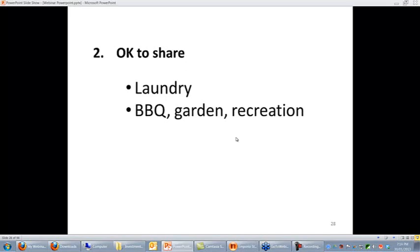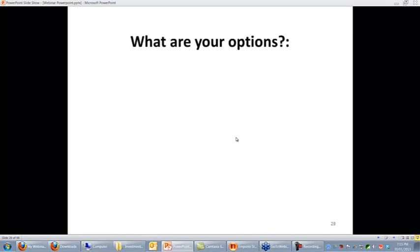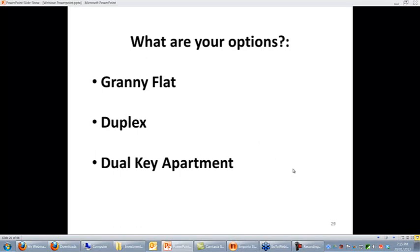So what does this mean? What are your options if you're going to invest in one of these properties? Well, your options are a granny flat, or a duplex, or a dual key apartment. Those are the three things that may comply with those guidelines. So let's have a look at each of them in turn.